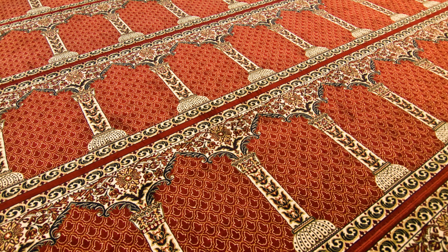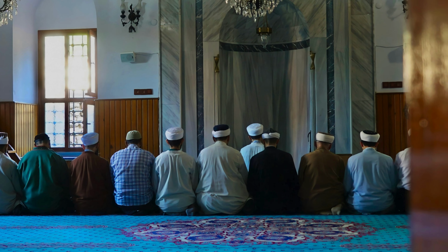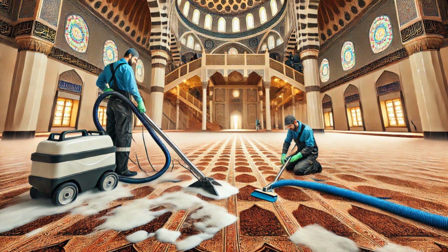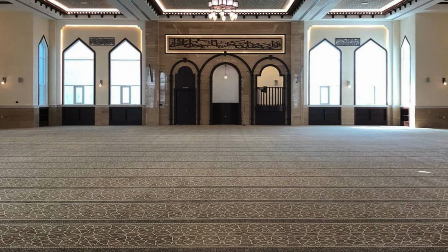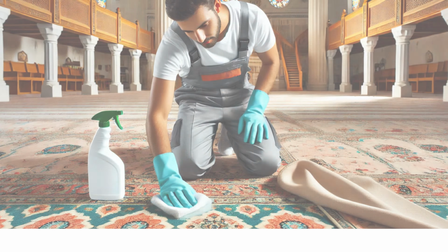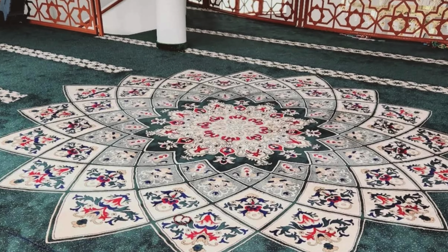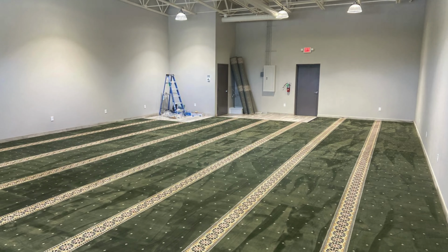Maintenance is key to preserving the beauty and functionality of mosque carpets. Given the high foot traffic in mosques, carpets should be vacuumed daily to remove dirt and dust. Deep cleaning, such as steam cleaning or shampooing, should be conducted at least once a month to eliminate stains, odors, and bacteria. In case of spills or stains, immediate spot cleaning with mild detergent helps prevent permanent discoloration. Preventative measures such as placing shoe racks near entrances and encouraging worshippers to wear clean socks further extend the life of the carpet and maintain hygiene.